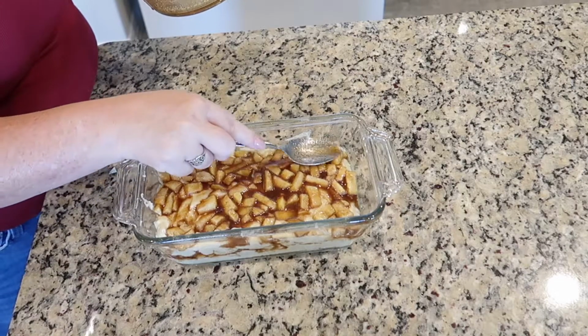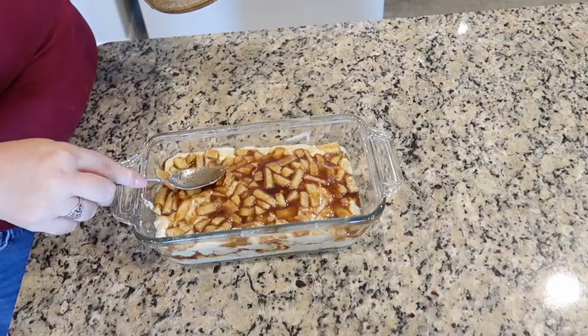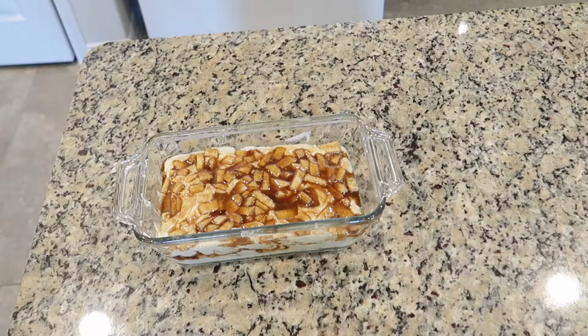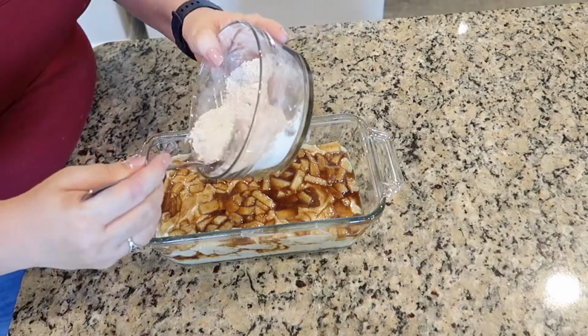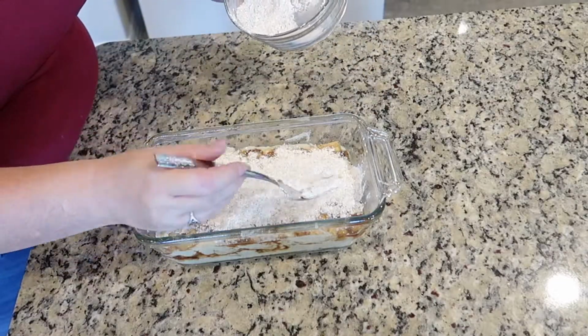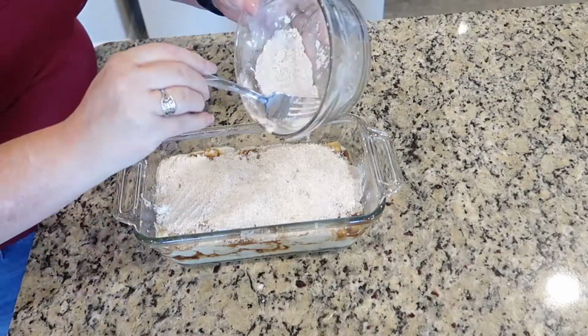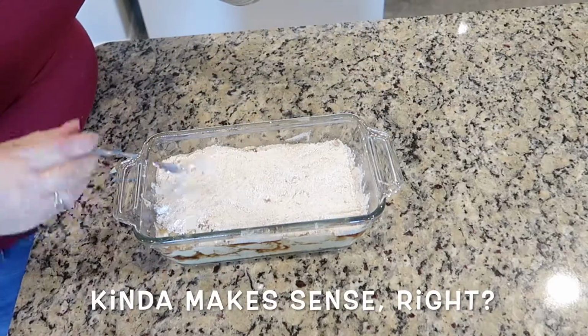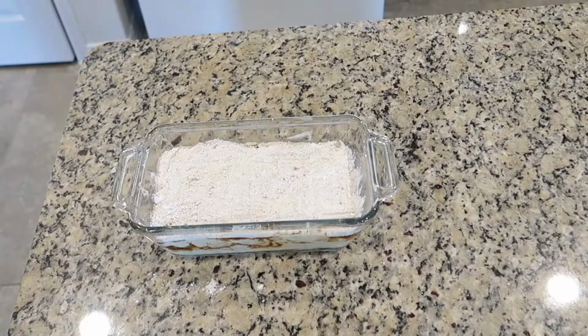On this last layer of the apple mixture, you're going to press in the apples into the mixture below. And then you're going to go ahead and add in your strudel topping. When I was adding on the strudel, I was wondering why it wasn't crumbly. I thought that the extra flour was added to absorb the moisture from the apples, and that would cause it to be crumbly. But anyways, you're going to put it in the oven and bake it for an hour.